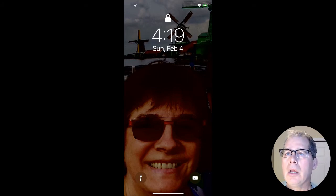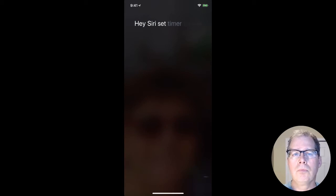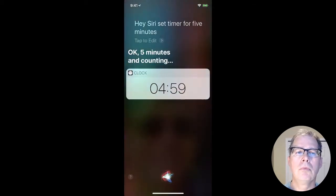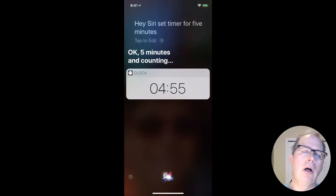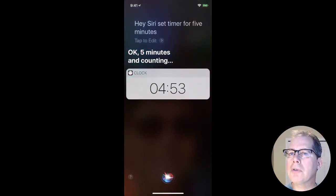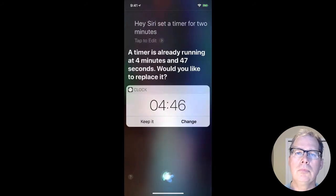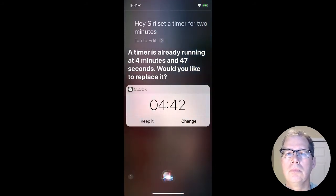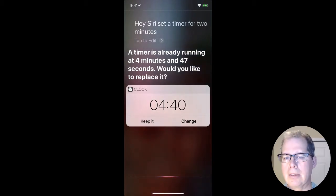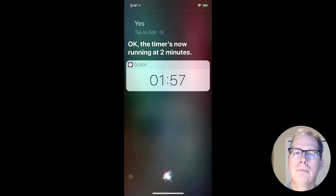Hey Siri, set timer for 5 minutes. Okay, 5 minutes and counting. And in 5 minutes time, we'll get an alarm going off. If I try and set another timer, she's going to let me know we can't do that. Hey Siri, set a timer for 2 minutes. A timer is already running at 4 minutes and 47 seconds. Would you like to replace it? Yes. Okay, the timer's now running at 2 minutes.